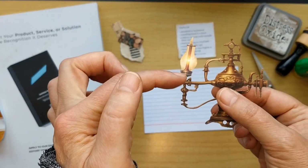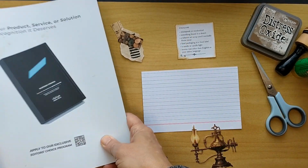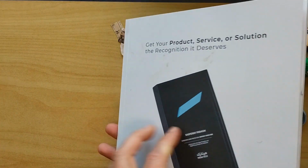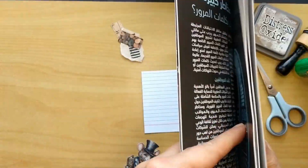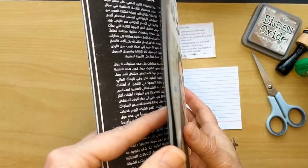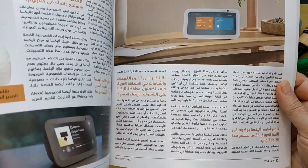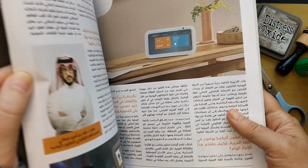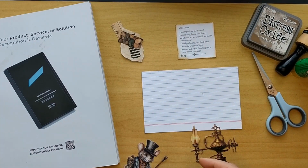Candle or candlelight, here again the oil lamp, and text other than English. When I went to visit my mom in Germany this year, I flew with Emirates via Dubai, and I picked up this brochure. Of course I can't, or not of course, but I can't read it. I don't speak any Arabic, but I love the Arabic writing there. It looks beautiful, and I will definitely use a piece for this week's collage.